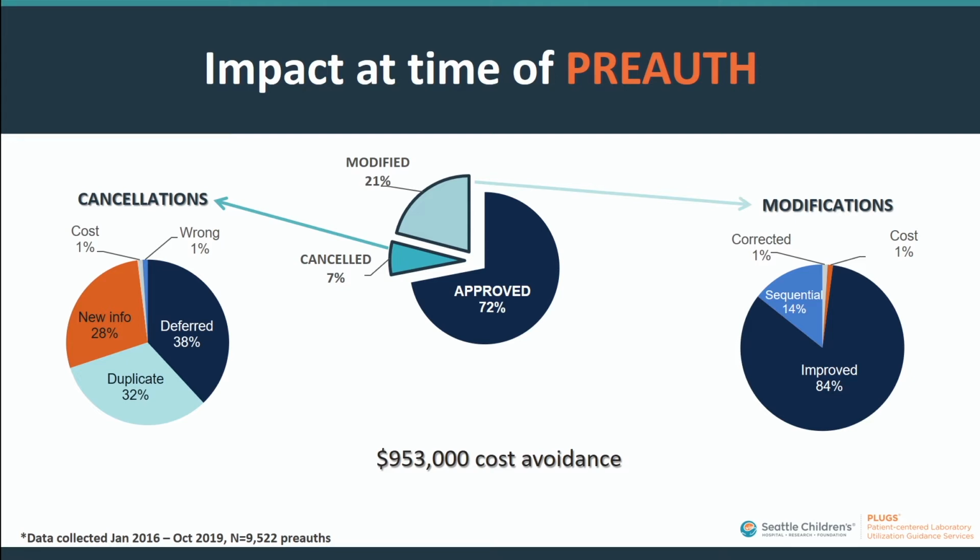So at the time of pre-auth, the majority of requests are approved without any modification, but a percentage are canceled after conversation with the ordering provider, and then about 20% are modified. And the reasons for cancellation, I think, are important to point out. So we catch duplicate orders, new information may come along. You know, they submit a pre-auth request and they're also doing biochemical screening, and that information may lead them in a different direction. And we're able to prevent additional work downstream by stopping the request at the pre-auth phase.